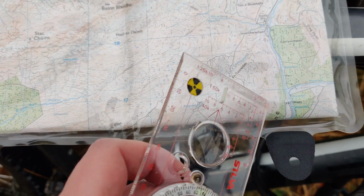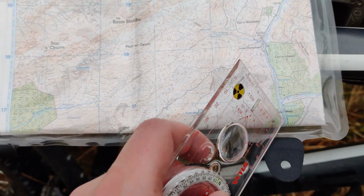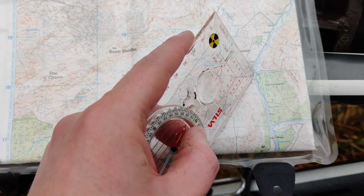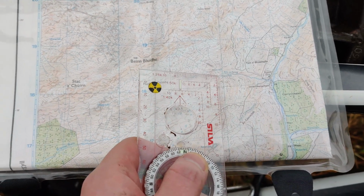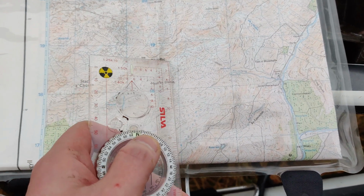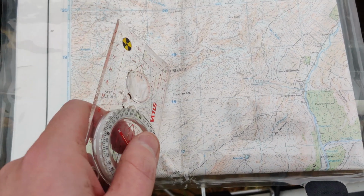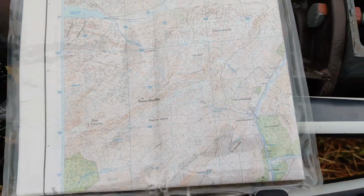So just to give you an idea of where we're at, we're roughly down at this kind of burn down here, the deer gate just on the other page. We're going to follow this track up about 1.5 kilometres and then just work our way up around to the summit. Contours get quite steep here, so it should be a nice little climb, but that means the views are going to be good. And then just going to come back down the same way, pick the bike up and cycle back.